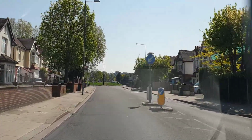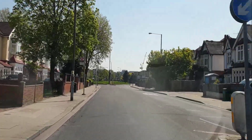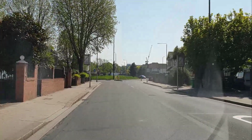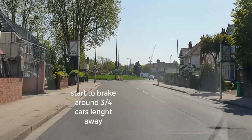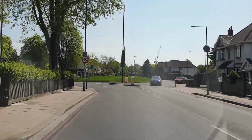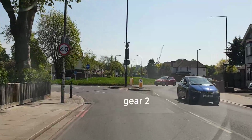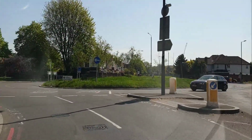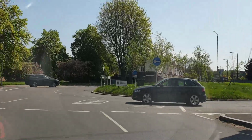Here we are. We're on a 20 miles an hour road. We're going to start braking about 4 cars length away. So I'll start braking about now, gently. About 2 cars length away, I'm going to start going down to gear 2 about now, if you're already in gear 3. You can see it's a 40 miles an hour road up ahead. We're looking at the right and we're going to hog the left side.